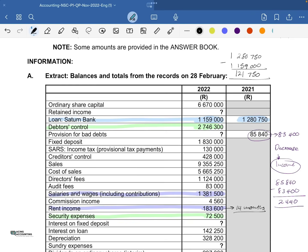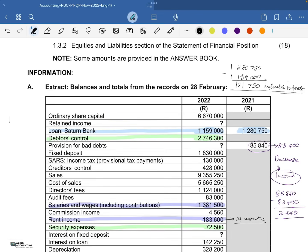So we have decreased our loan by 121,750. Now, when we look at this information, they say it will increase by 10%. Remember that this includes our interest payment, because we've already paid interest here. Now it's 121,750, and then they say it will increase by 10%, multiplied by 110%. Right? Or you could just say multiplied by 1.1. So it's 121,750 times 110%.